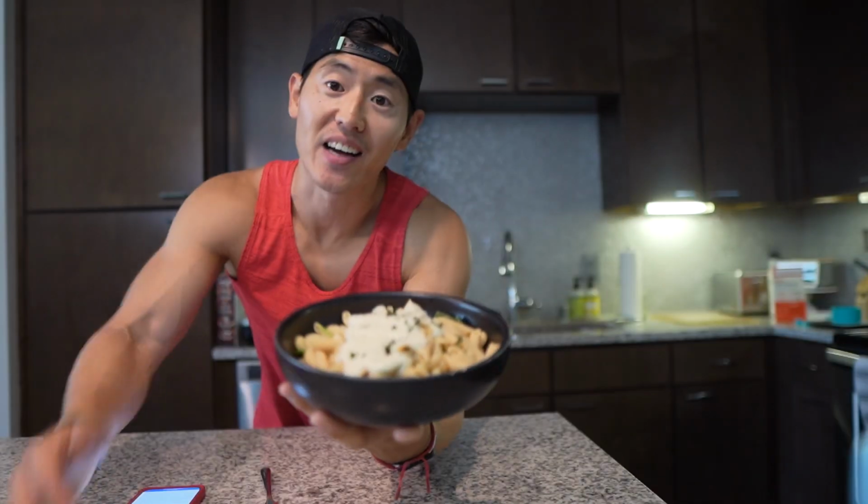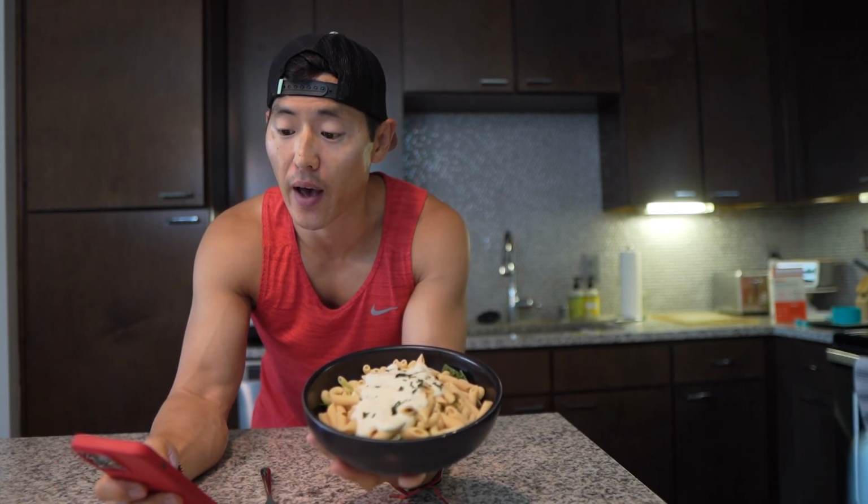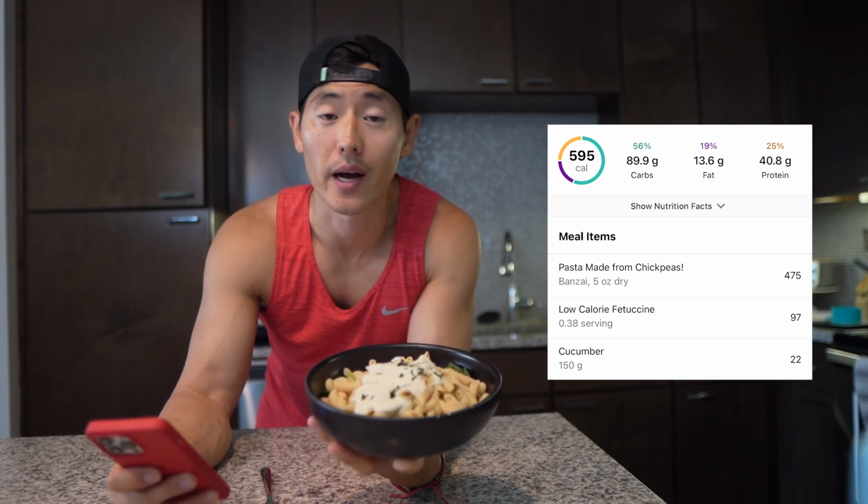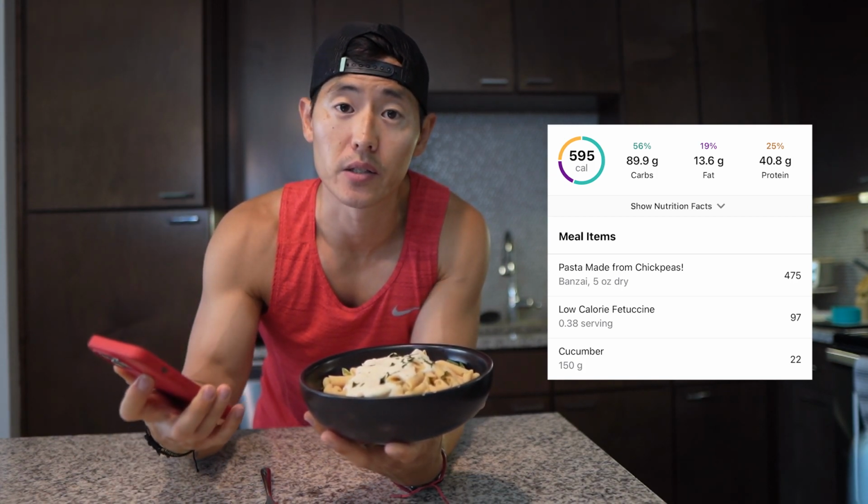There it is. All right, so this entire meal comes out to 595 total calories with 13 grams of fat, 89 grams of carbs, and then 41 grams of protein. Not to mention there's about 13 grams of dietary fiber.